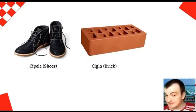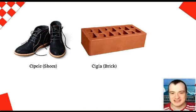So we have cipele. Cipele for shoes. Cipele. Or cigla. Cigla for brick. Cipele, cigla. Just like that. Notice the ts sound. That's it. That's what you're looking for. Cipele, cigla. Simple, isn't it? Okay. Simple as that. Cipele, cigla, shoes, brick. There you go. It's always read as ts, no matter what. Any configuration of letters, it doesn't matter. The c is always ts in Croatian.